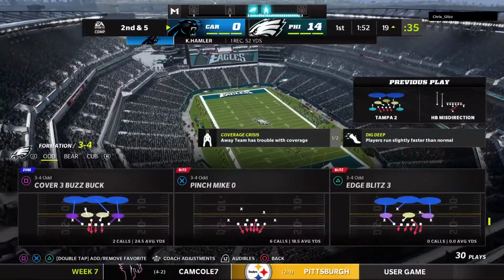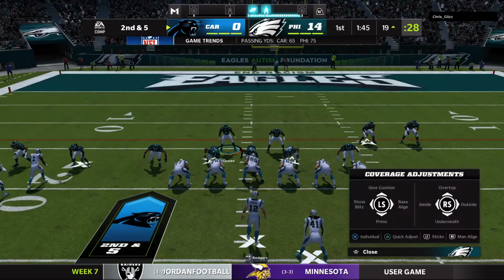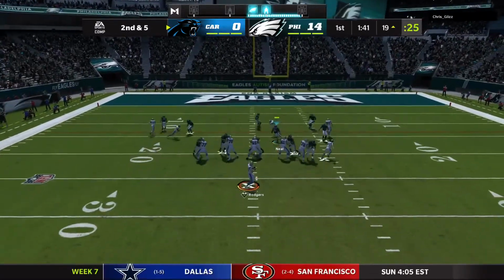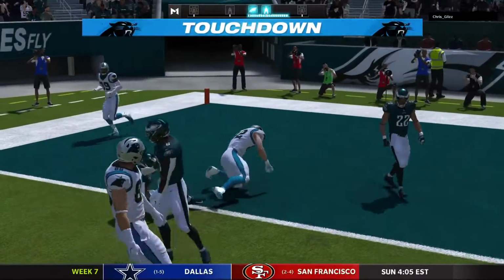Well, you're down early. How do you get back in the game? Maybe establish the run. I think they're trying to do that. Now I'm with you on that one. And what I like about the message is that there's no panic from the head coach. He's already told his offensive coordinator, let's run the football. Let's get things settled down a little bit and find the touchdown, Panthers.